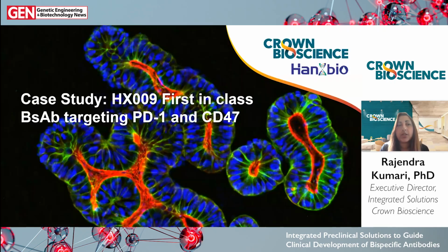So in the next section, what I would like to do is provide a case study that uses the preclinical translational solutions to advance a bispecific clinical candidate, HX009, and this is a first-in-class bispecific antibody targeting PD-1 and CD47. It will go through the rational design, the configuration of the different assays that were used to guide that clinical development.